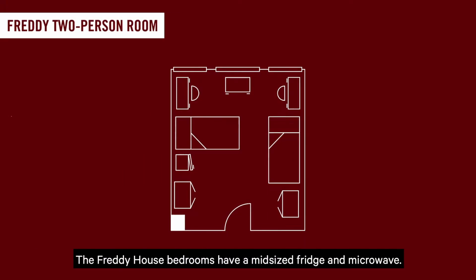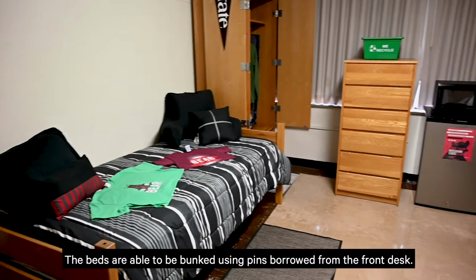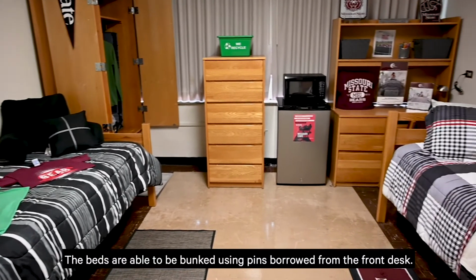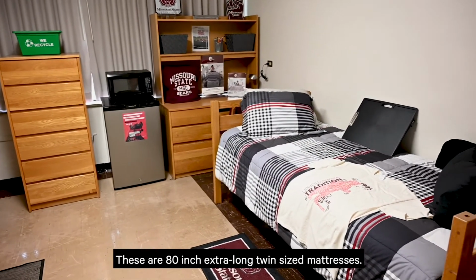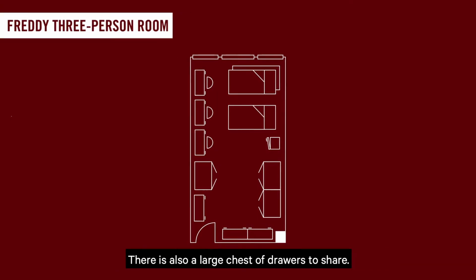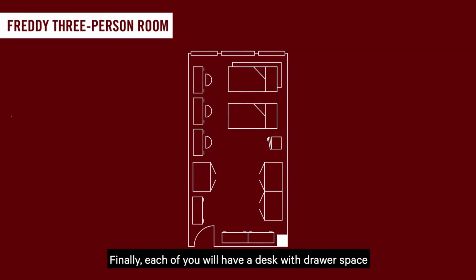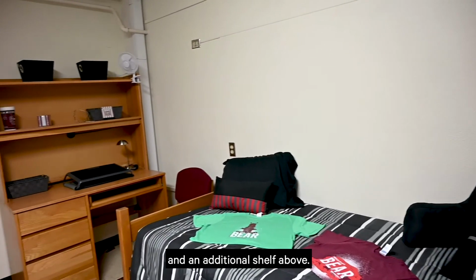The Freddy House bedrooms have a mid-sized fridge and microwave. The beds are able to be bunked using pins borrowed from the front desk. These are 80-inch, extra-long, twin-sized mattresses. You and your roommate will each have a wardrobe with drawers. There is also a large chest of drawers to share. Finally, each of you will have a desk with drawer space and an additional shelf above.